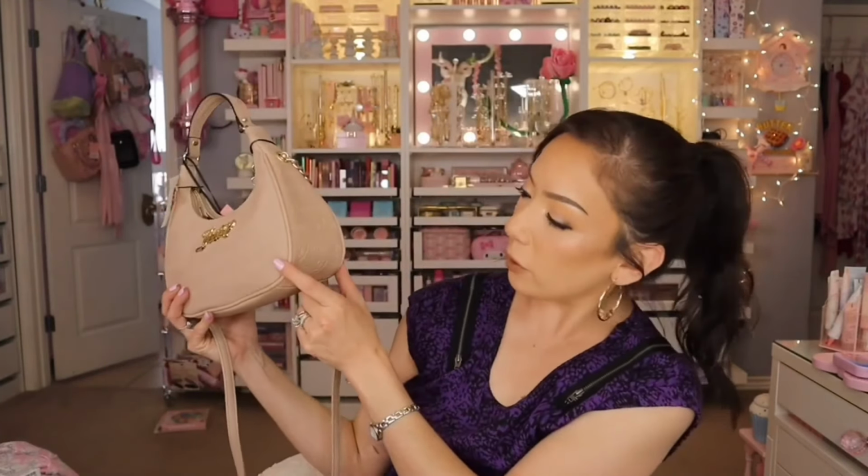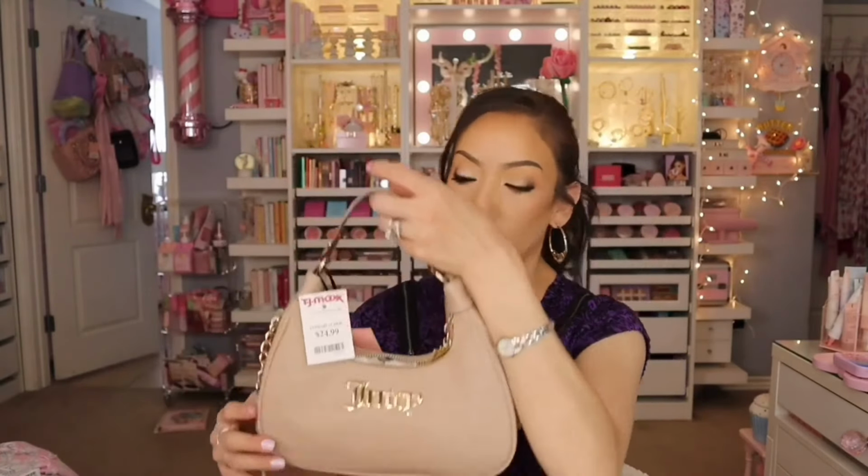It's about maybe four inches. This is the size. So pretty. It's not too mini. It's not a medium bag. It's just a small bag. There we go. Duh. I'm so crazy.